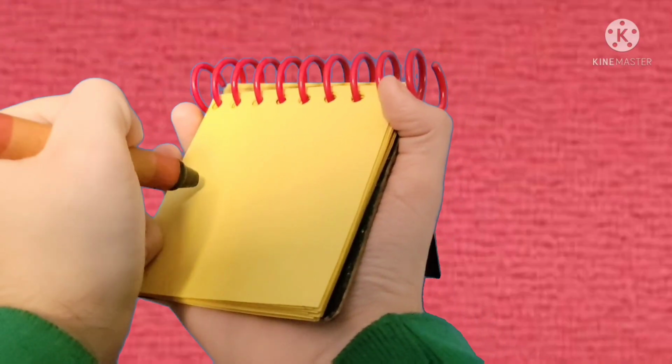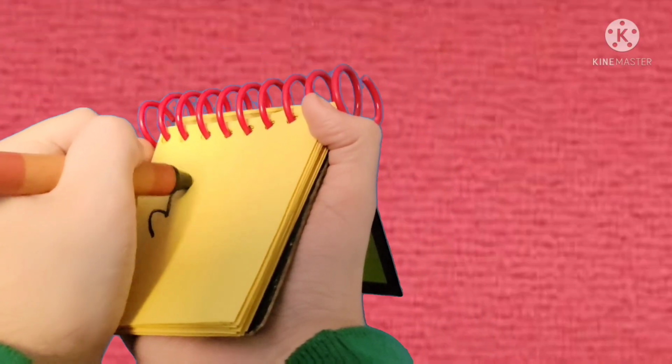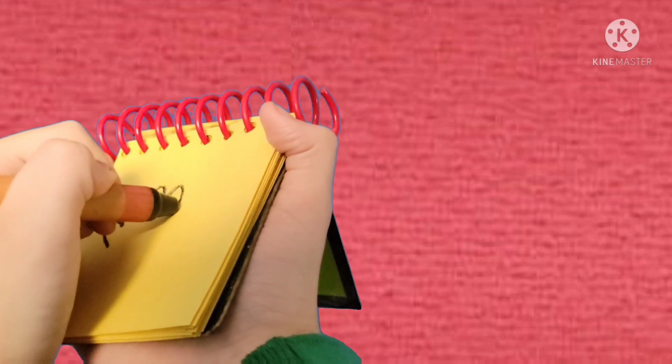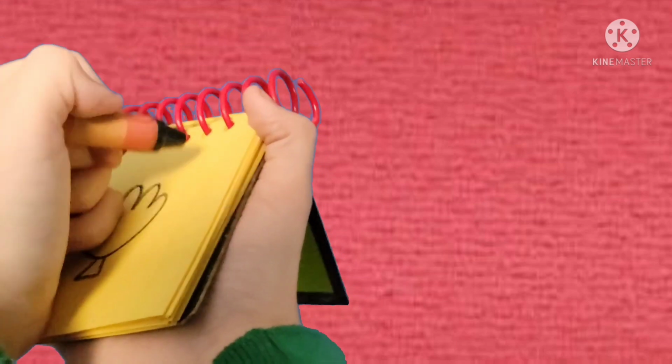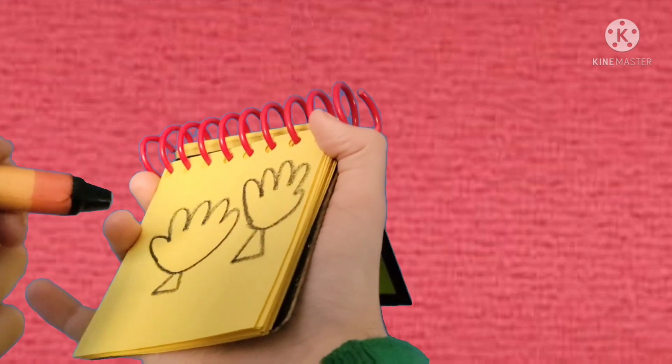For gloves, let's draw an outline of a hand. And then draw a triangle. And we could draw another one that looks just like it. And there, gloves.